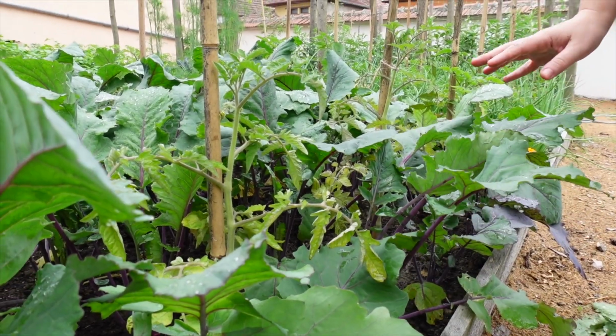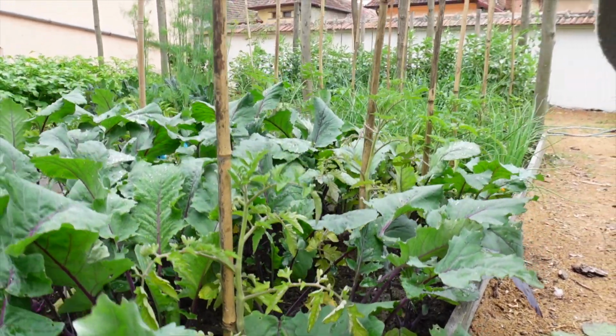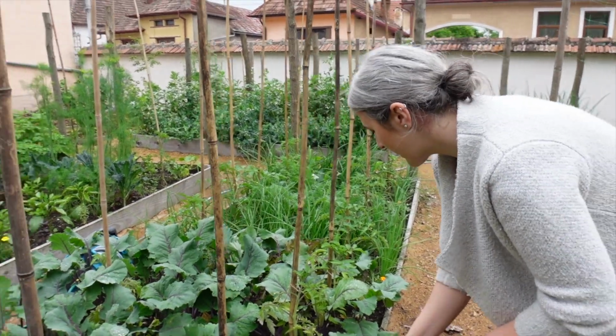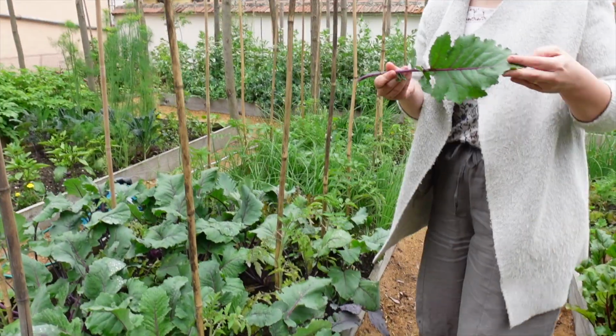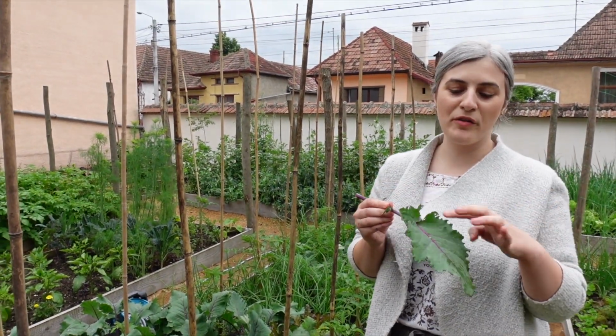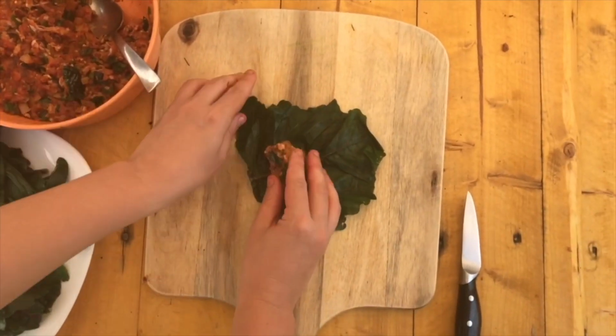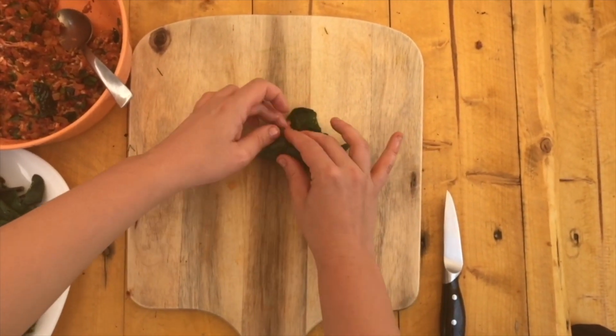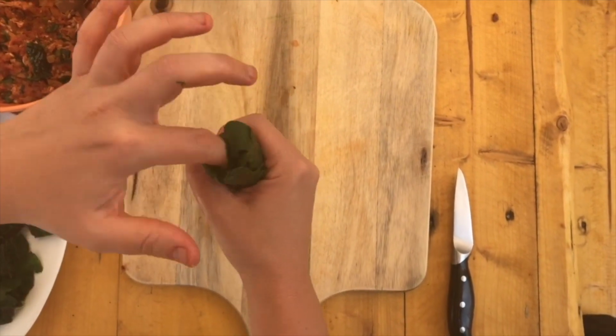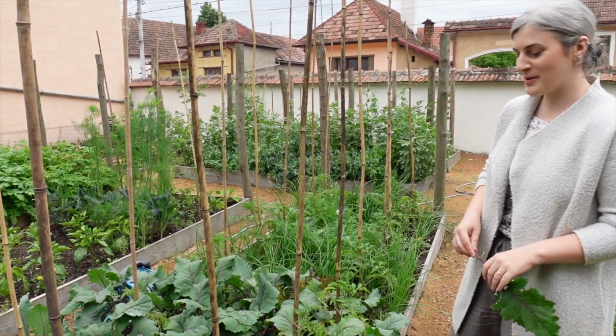And the way we eat kohlrabi is really fun. So we eat the flesh, of course, but then we also blanch the leaves, and then we fill them with stuffing and roll them and turn them into these faux cabbage rolls. They're actually kohlrabi rolls, and they're delicious. So yeah, looking forward to doing that.